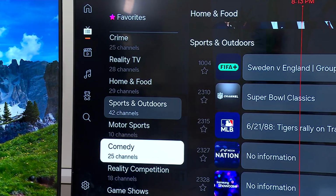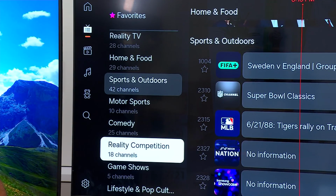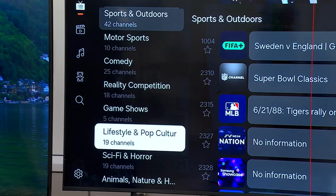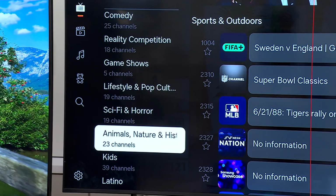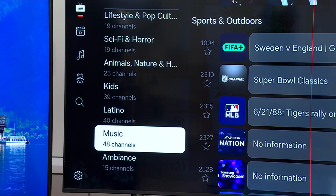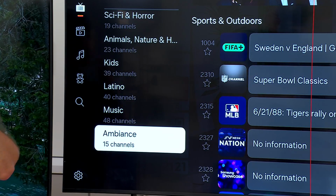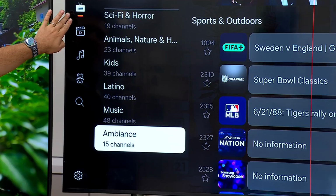You love comedy. This is where it gets crazy. Ready? Reality competition shows. Not reality shows, reality competition shows. Over 18 of those. Lifestyle, pop culture, 19 different shows. All of this content that you have available for you, Justin, all of it is free. They even have ambience, just to have that ambience background. Serenity, spa, beautiful beach content, whatever it is, you got it.